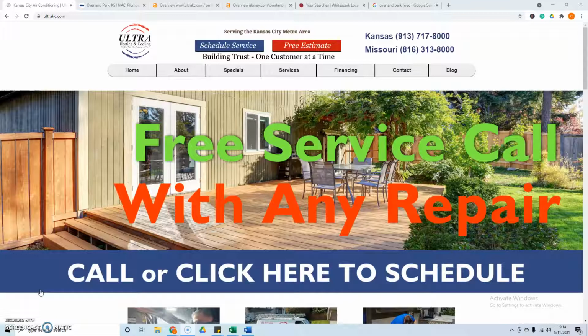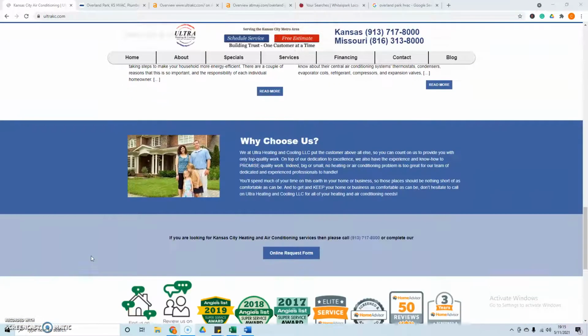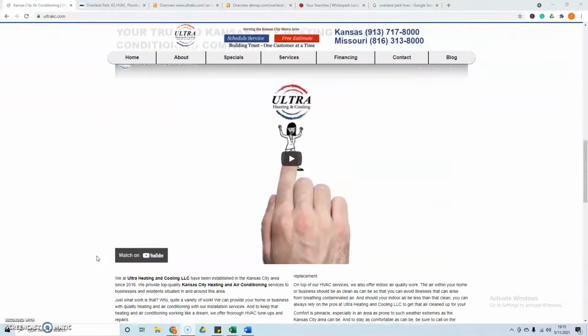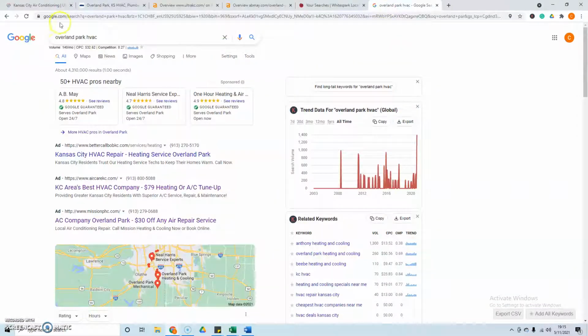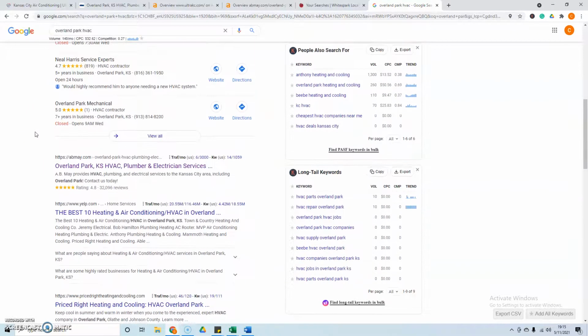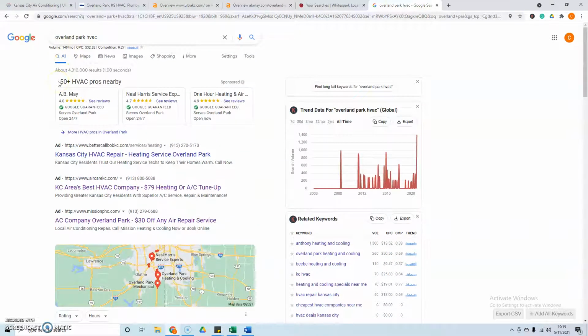Content's the most important, and you guys are actually doing really well with this. The average site needs 1,000 to 1,500 words in order to be optimized with Google, and you guys currently have 1,600. So you are beating your competition in that aspect. One of the keywords that I searched was Overland Park HVAC because I saw that you guys handle that area. You'll see here that they have 140 searches a month. So by not being on the first page of Google for that, you're missing out on those 140 potential customers.